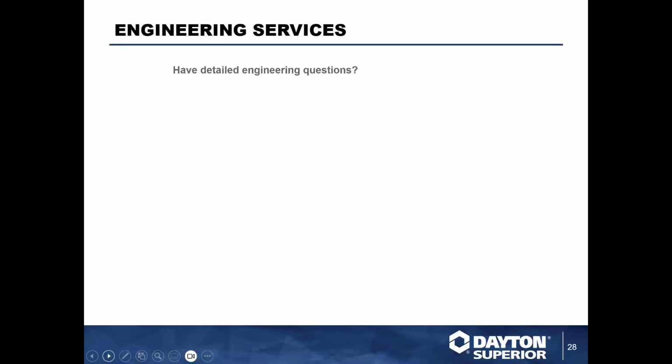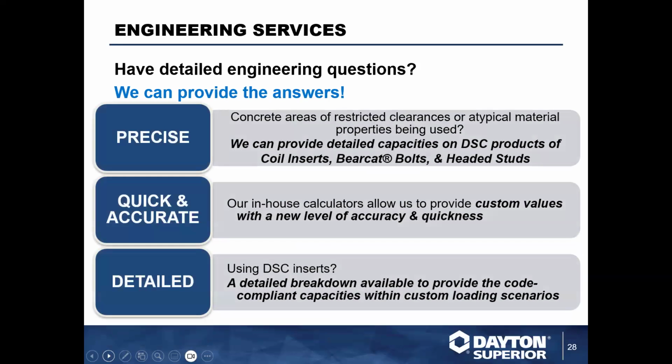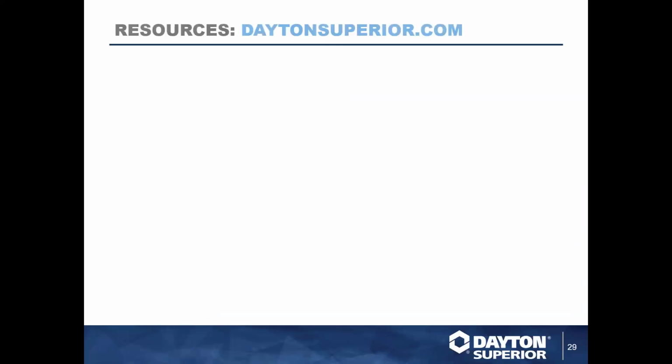In addition, he also referenced the engineering. Before he had mentioned, these sizes are typical, but we can also do special engineering work for you if it doesn't show on those charts earlier. So here are some various things that we can do through our software applications or with the engineer doing it for you. Provide you with detailed capacities on the products such as coil inserts, bear cap bolts, and headed studs. And in addition, we can do the custom values that he referenced earlier. And if you're using our Dayton Superior inserts, we can do that detailed breakdown available with code compliant capacities for the custom load scenarios.